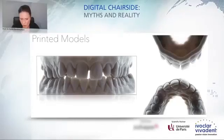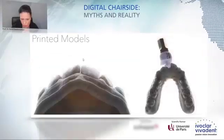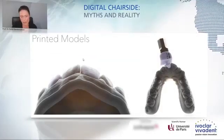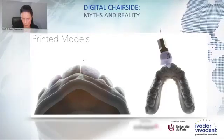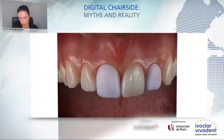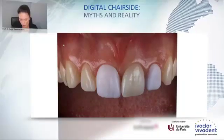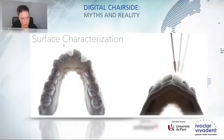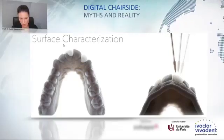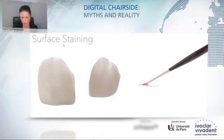In this case, we also used a printed model. This is not used for a fit evaluation. This is more or less only used to hold the restorations for the further characterization. Here you can see how we characterize those restorations, and this is still in the blue stage, those restorations on this printed model. Then we start the try-in of the blue stage restorations to just control the fit and the shape, and if necessary, perform some adjustments.